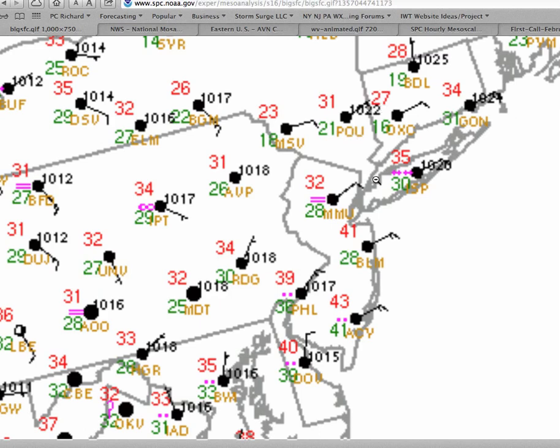Okay, so what we have at the surface right now as of 7:54 a.m. are temperatures in the upper 20s to lower 30s over the northern interior, over much of the New York City metropolitan area, back towards northeastern Pennsylvania. Mid to upper 30s basically along Long Island, back through north central New Jersey and over portions of the Philadelphia metro. And along the New Jersey coast, we're looking at temperatures in the upper 30s to lower 40s. Notice the winds here from the east along the New Jersey coast and up towards Connecticut, but from the northeast more towards the interior.